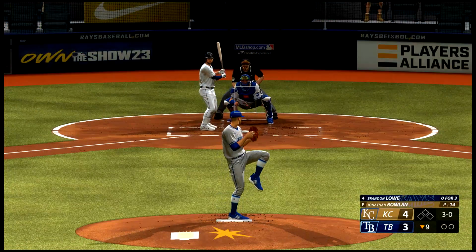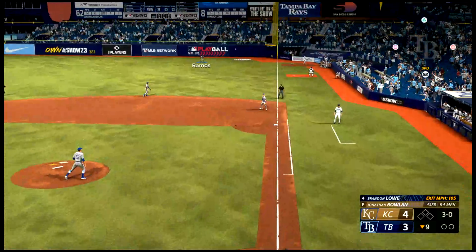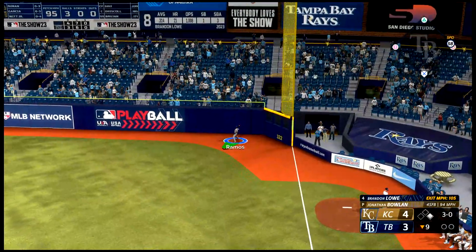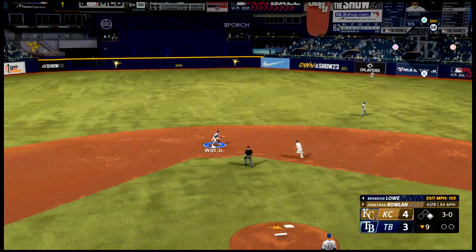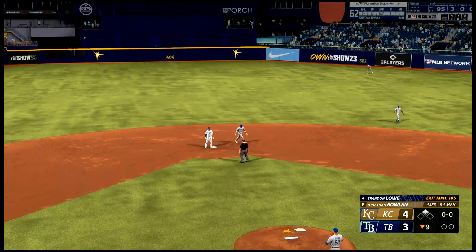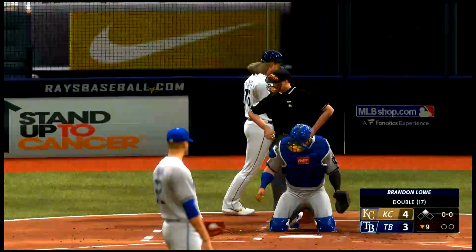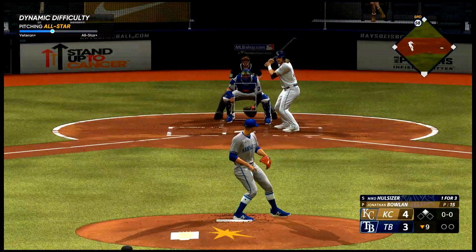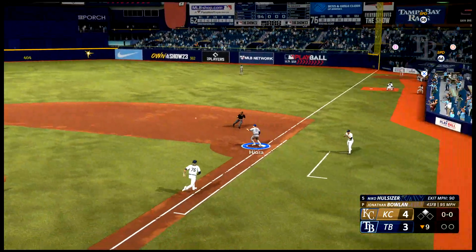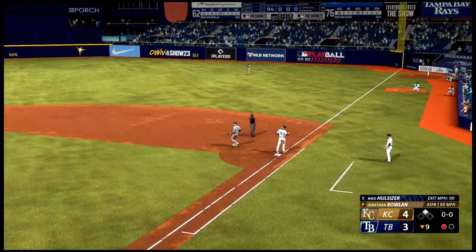3-0 down. Now there's a bullet down the line. Hits the fence. Here's the throw. Safe. Well, that's how you respond. Leadoff man comes up, gets into scoring position. Now there are several ways that they can get this run across. Tosses to first. One out, bottom of the ninth.